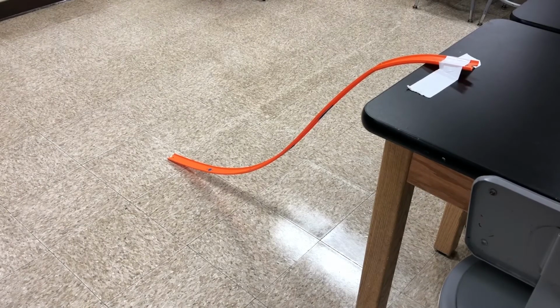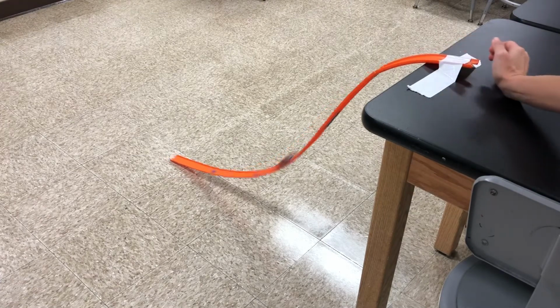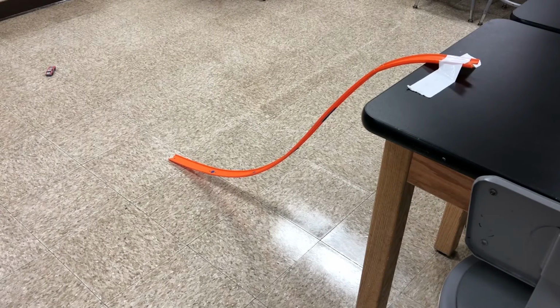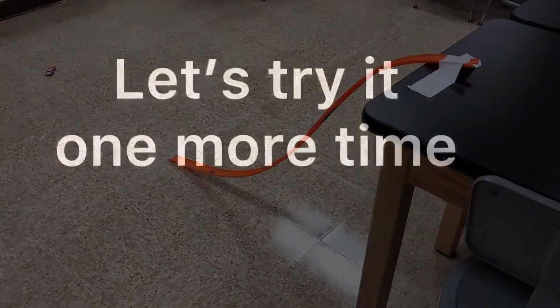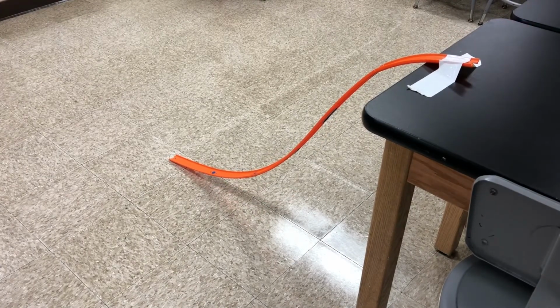Now, if you do have car tracks in your home, they do work a little bit better. I am in room 32 using a car track, and I'm going to put my car down the track and see what happens as I let go. What happened to the car? It went all the way down. Whoa, that car went all the way down the track on the floor, and nothing stopped it, and it kept going and going until it hit a wall.